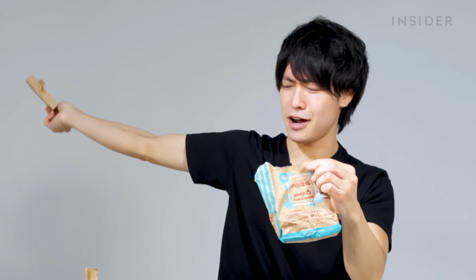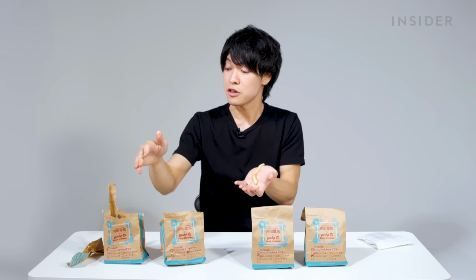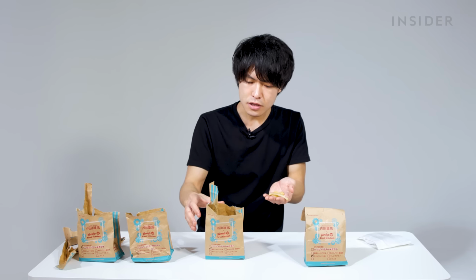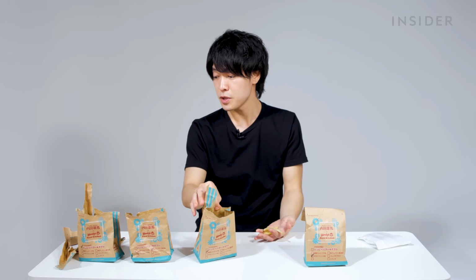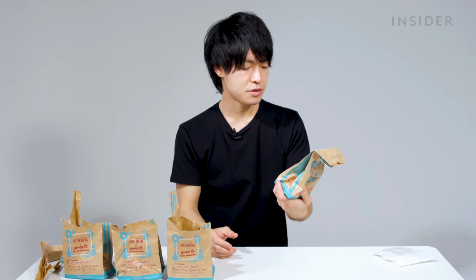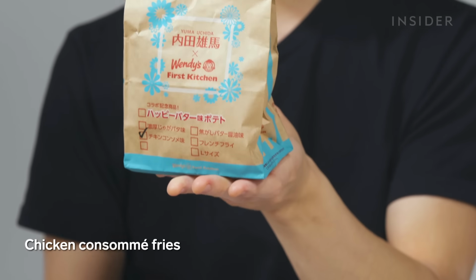Rip it off. I don't know what's going on here, but it's pretty good. Much better than this. Savory steamed potato butter. It gets quite strong buttery flavor. Definitely I prefer this one to the happy butter flavor. This is not happy. This one is chicken consomme flavor.